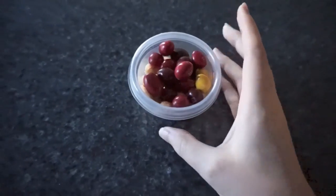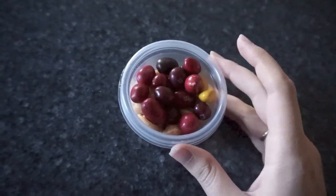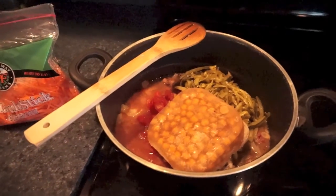All right, for my snack now, I've got some cashews on the bottom there, and then on the top, I've got some peanut M&Ms. I'm starting dinner and I'm making beef and barley stew.